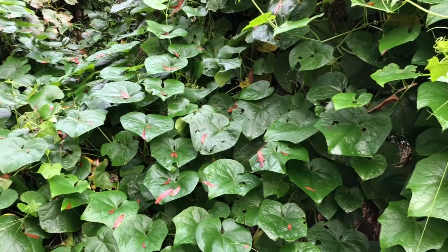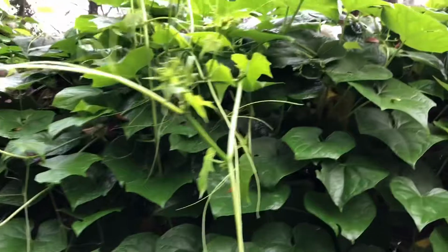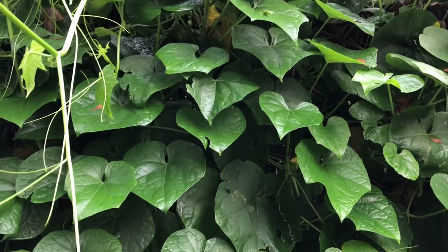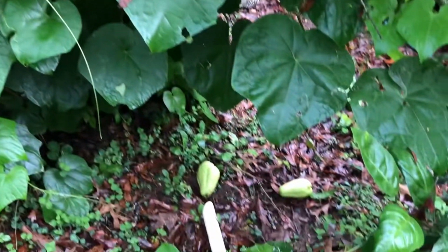Hey, good morning, folks. It's December 18th, Saturday morning here in Mobile, Alabama. We had a little bit of a heavy rain come through last night. Luckily, for the Mirliton vine, this appears to be the only issue so far.